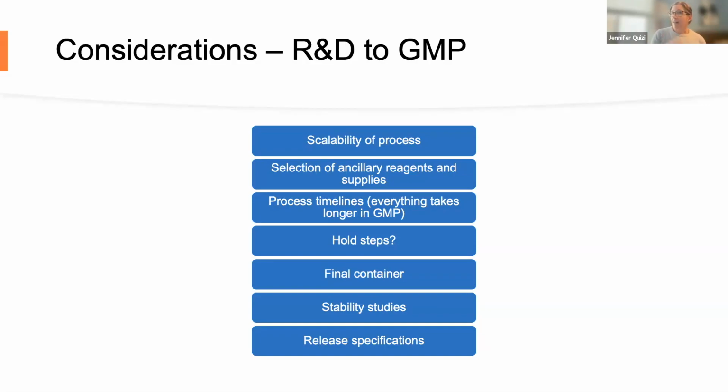Of course, you do want to validate that, and that is usually the function of these engineering runs. And engineering runs are usually what generate the material that you are then going to use to run your toxicology studies, as well as validate your process for GMP.